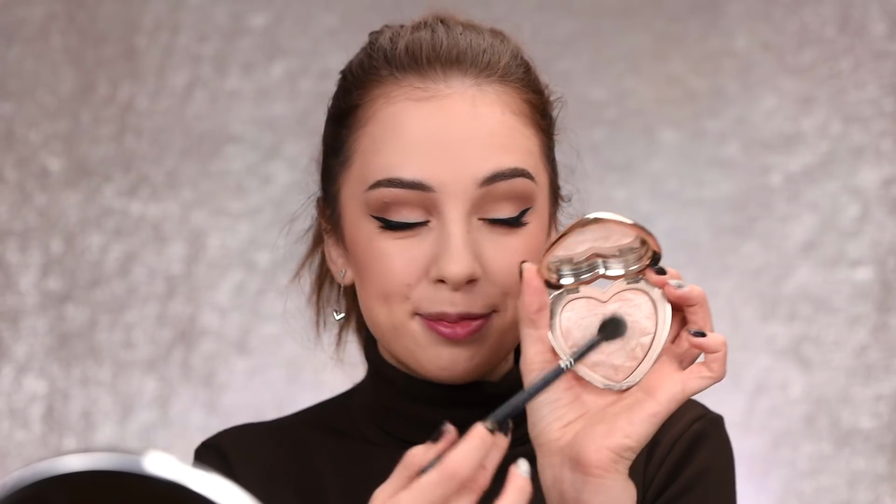Talking about highlighter, this is the Too Faced Love Light Blinded by the Light. Honestly, this is one of the highlighters from my collection that I've used the most. As you can tell, it's been very, very well loved. And I think I gotta get a new one because I've been using this for way too long.